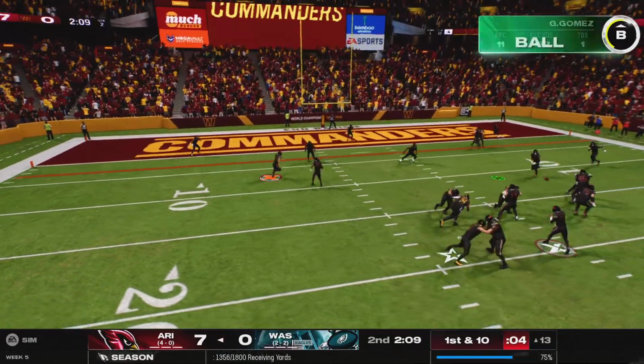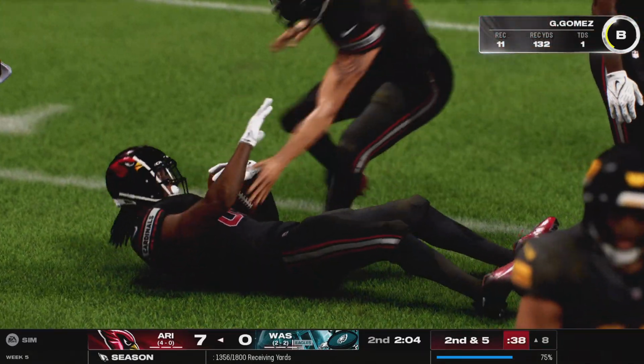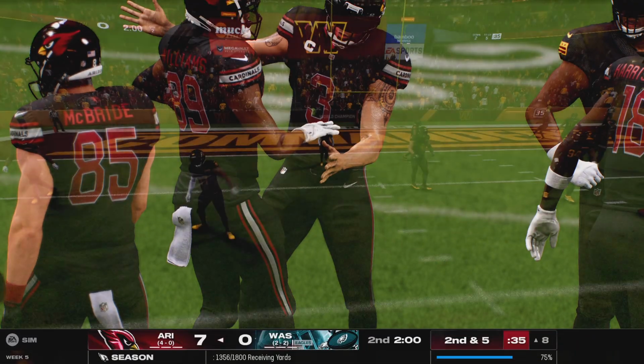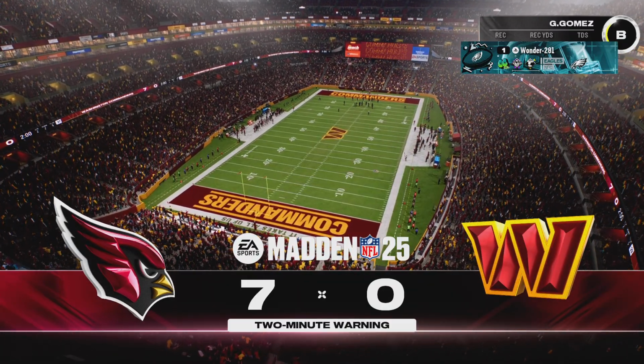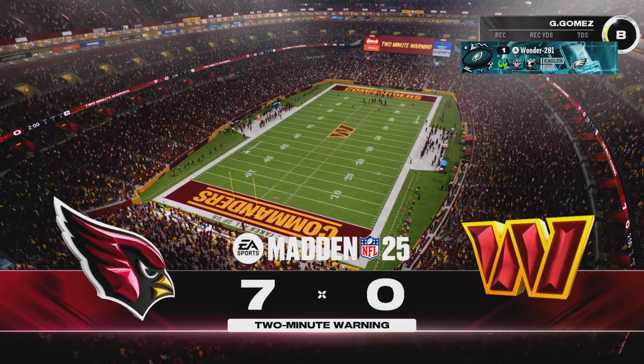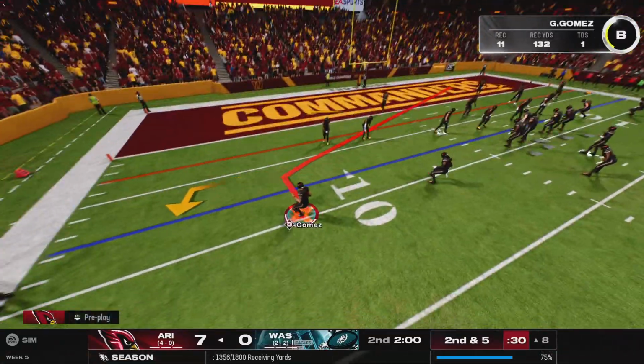They'll look to throw here on first down. Throw over the middle. He finds Williams. Give him a gain of 5 on the completion, and it'll be second down. 2 minutes on the clock, second quarter, 7-0 ball game. 2nd and 5 from the 8.